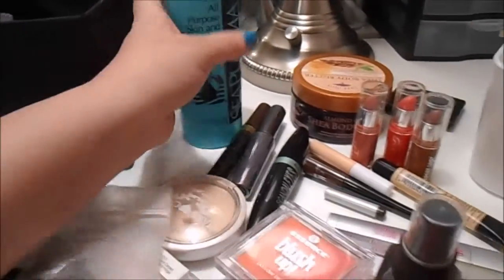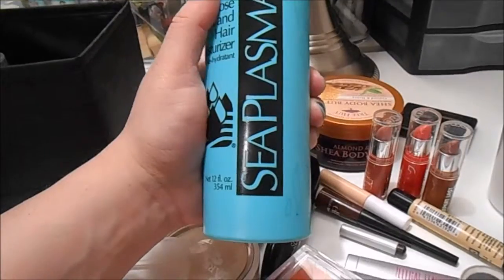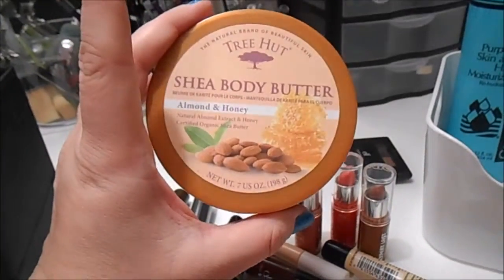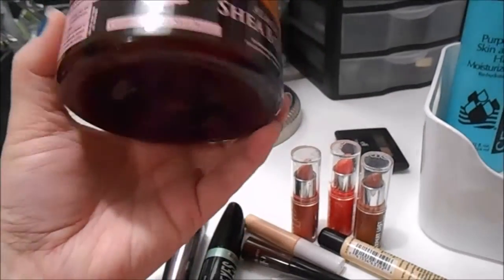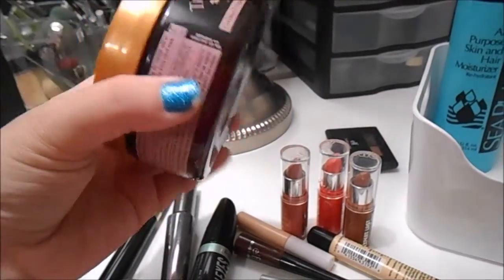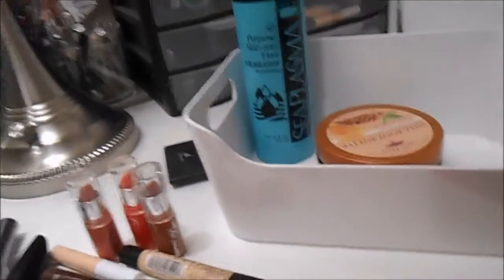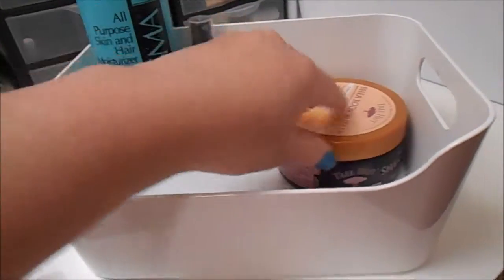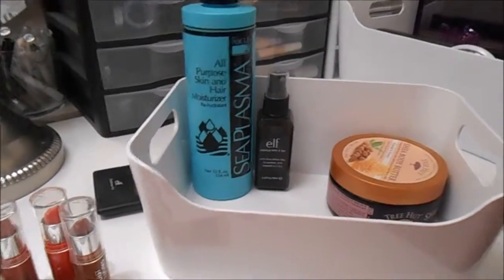So again, I'm going to keep my C Plasma. I like that. For moisturizer, I'm going to get rid of my shea butter. It's by Tree Hut. It's actually a body butter, but I like using it for my face. It works really well. I only have a little bit left, so I want to get rid of that. As a setter, I'm going to still keep my ELF. As you know, I need to get another bottle.